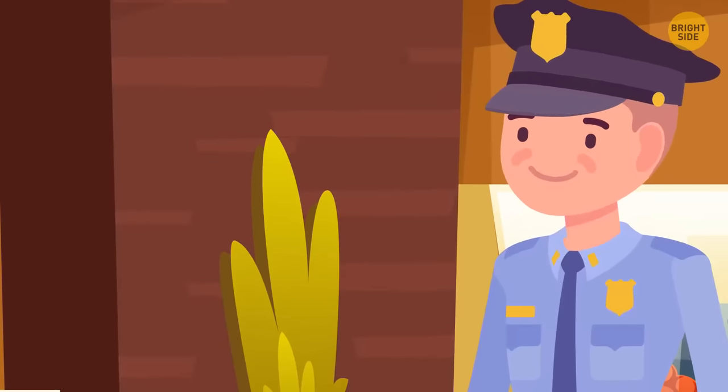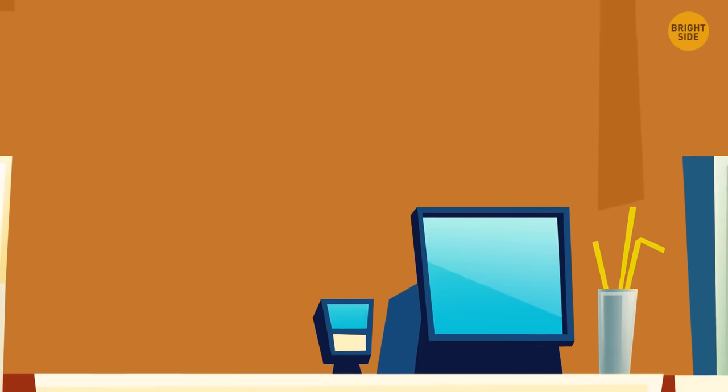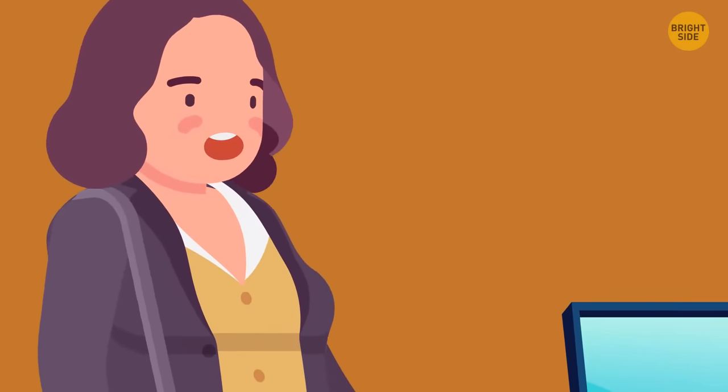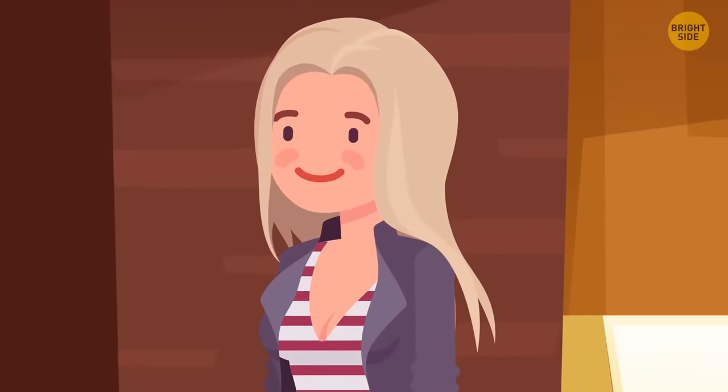Detective Lee was called to a small family cafe. The owner told him her story. "I went away to the kitchen for a couple of minutes, but when I came back, I saw that all the money from the cash desk had been stolen." At that time, there were only 3 visitors in the cafe. All of them were women.